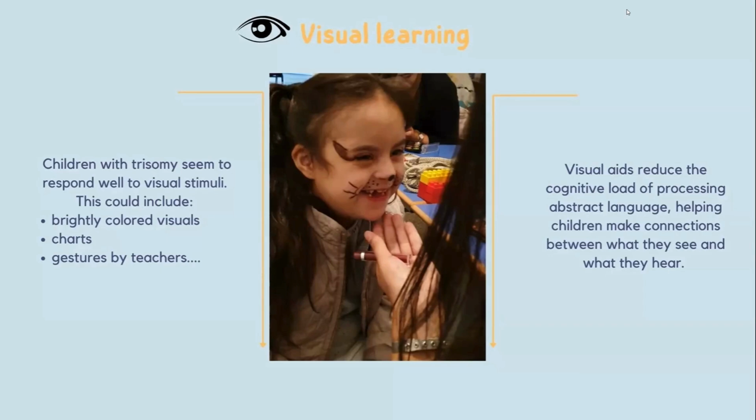Okay, so now moving on to the learning styles that work best with trisomic children. During our visit to the REAM Association, we noticed that they often used visual stimuli like charts and colored visuals. So we saw lots of pictures of fruits and the name of the fruit next to it and things like that. And these visuals and charts seem to really engage the students and children.